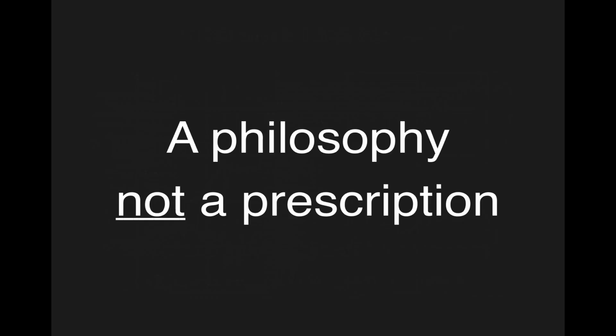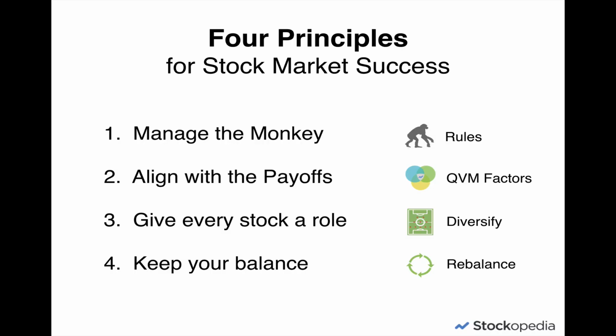It's important to understand that this is a philosophy, it's not a prescription. And I'm going to be stressing this more and more throughout this presentation.